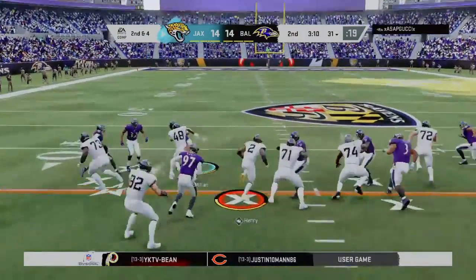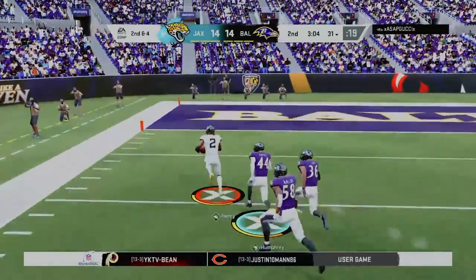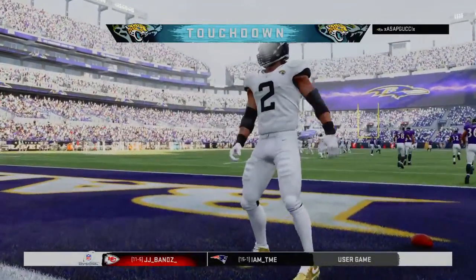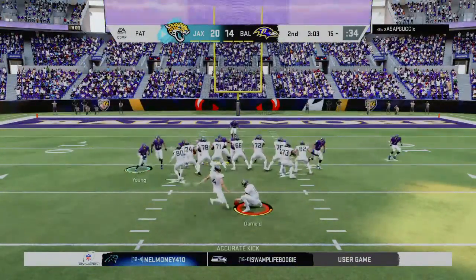On 2nd down now, it's Henry. Derrick Henry all alone. The 20, 10, touchdown, Jaguars. Derrick Henry with his 2nd touchdown here in this 1st half, as his guys are able to regain the lead.